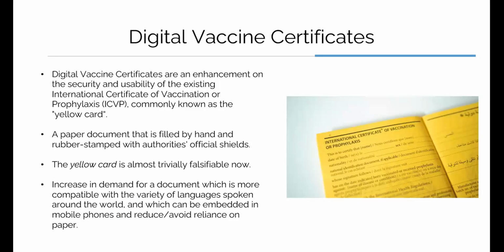So here is a bit of an overview of the importance of a digital vaccination certificate and the impact that it has made so far in the Pacific. Digital vaccine certificates are an enhancement on the security and usability of the existing International Certificate of Vaccination or Prophylaxis, commonly known as the Yellow Card. The Yellow Card was established in 1933 and was used for the health risk control at borders for various epidemics and pandemics, such as cholera, meningitis, and the 2002-4 SARS outbreak.